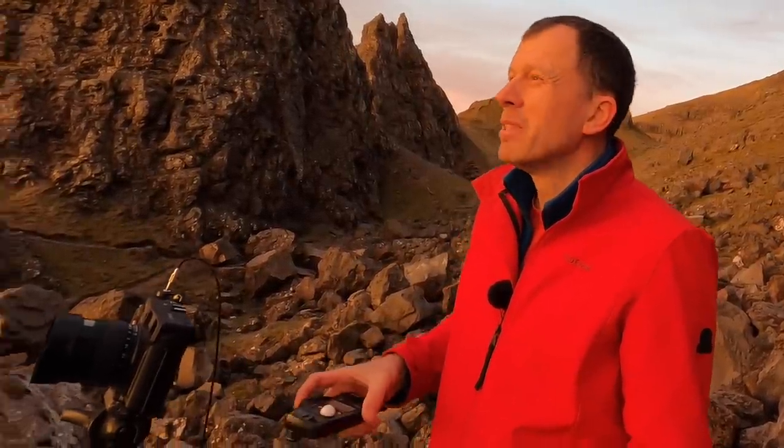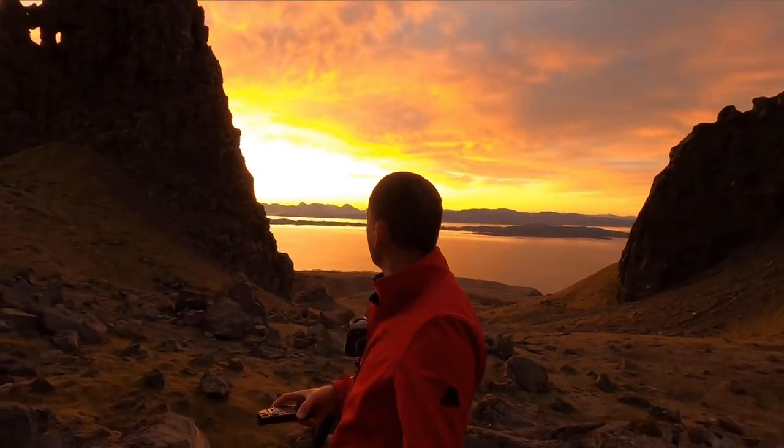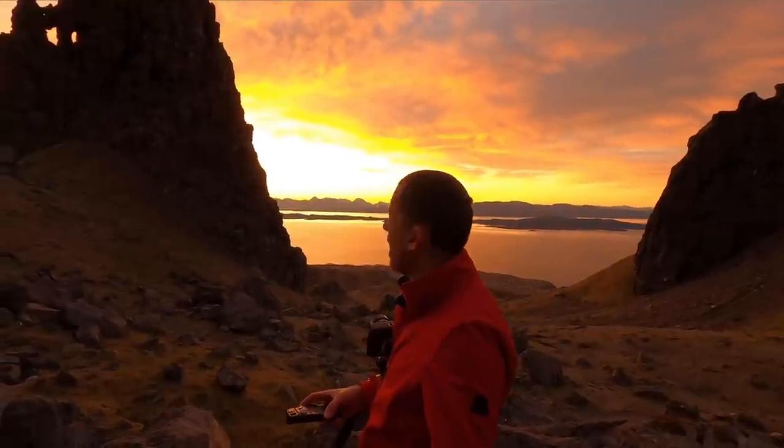So I've got the film camera out now. I've got some expired Fuji Velvia, just because I don't have any in-date stuff left. So it's a bit of an experiment. You never know quite how it's going to come out. Might be good, might be pants. But the scene's changed a little bit from when I was shooting the digital. So the colours have gone, but we've still got this beautiful texture to the sky.